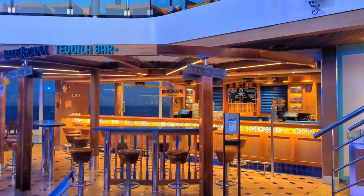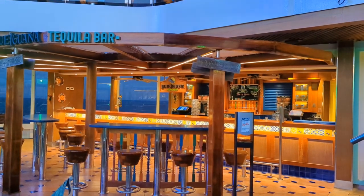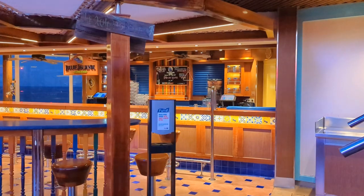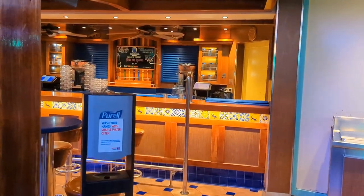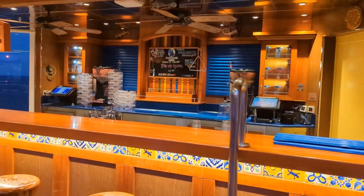The beers tend to be around $6. Some of them are $7. It depends on exactly what you get, if you wind up getting a double pour or something like that. One of the other things you should know is if you have a drink package, they won't give you a double. However, you can get another drink 5 minutes later and it's fine.